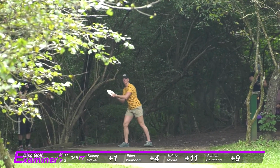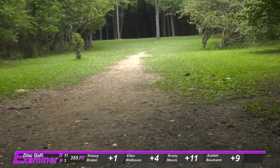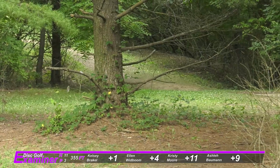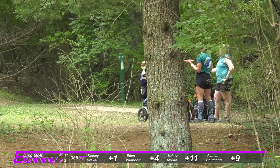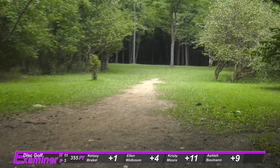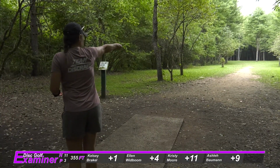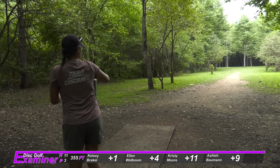And Ellen has one of the coolest shots on this hole. She threw the same shot all 3 rounds. Yeah, that forehand roller. And this is, unfortunately, the round we have on film is the only round where her forehand roller did not pay off as well as she wanted. She ended up basically on the tee to the next hole. But it's a good line because the ceiling is so low once you get down close to the basket and even up kind of halfway that the roller takes a lot of that out of play.